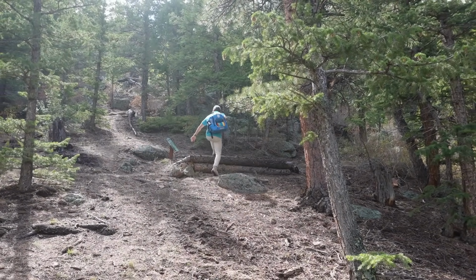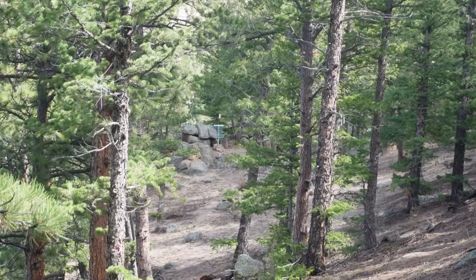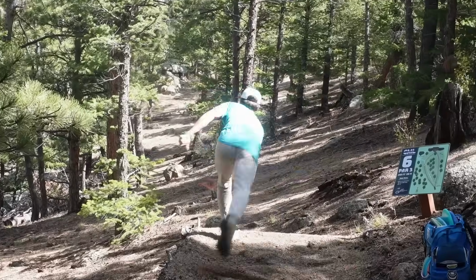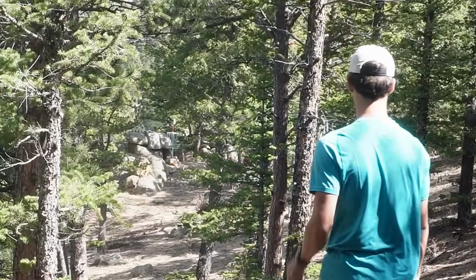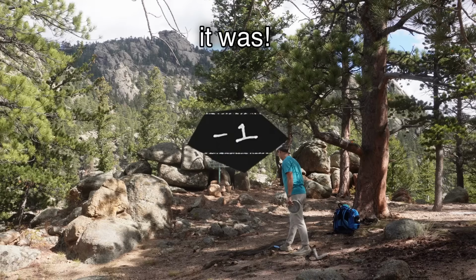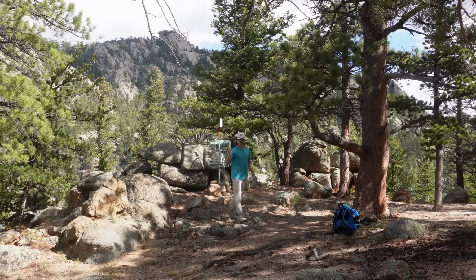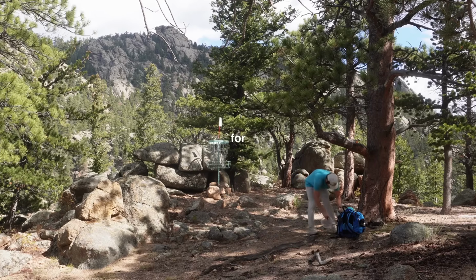All right, hole 6, 192 feet. Kind of just the most straight up hole we've had so far. I think that's a birdie. Back on track. What a sick course so far. I really only have 2 complaints. I'll save those for later though.